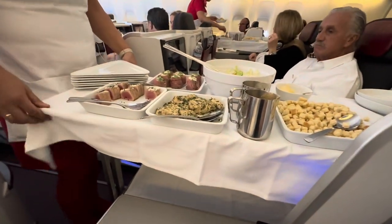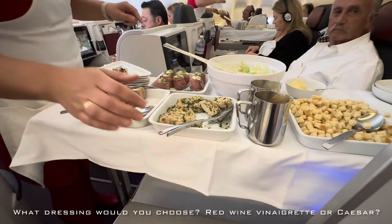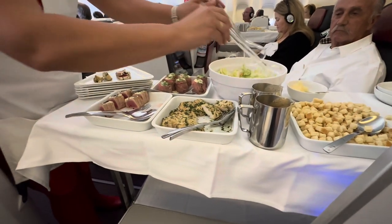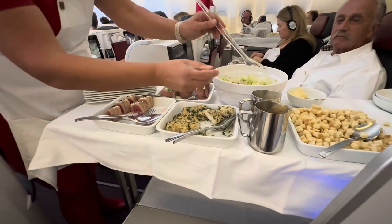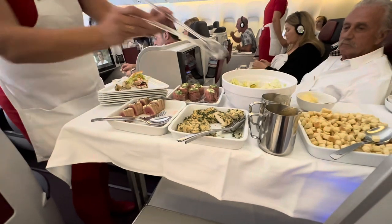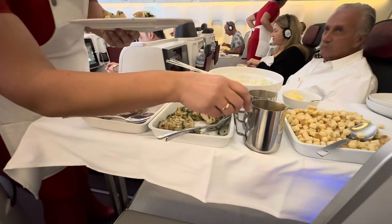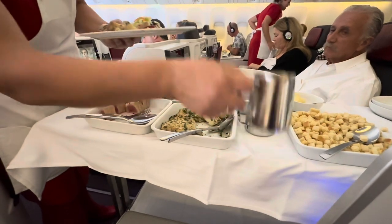Sure, I'll have a little bit of tuna and... Do you like to have some salad as well? Yeah, sure. Thank you so much. Just a little bit. Choices? Seasonal, red wine vinaigrette. Red wine vinaigrette, please.